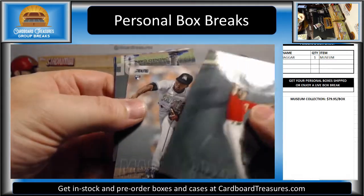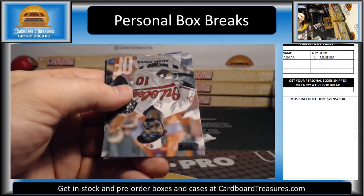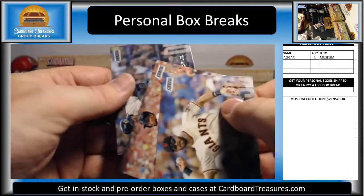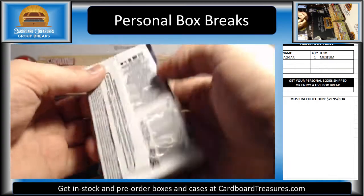Zach Granite, Sandy Alcantara, Lorenzo Cain, Billy Hamilton, Black Foil, Adam Jones, Evan Longoria, D. Gordon, Nelson Cruz. All right, last pack.